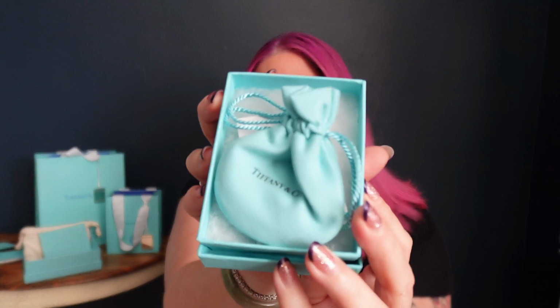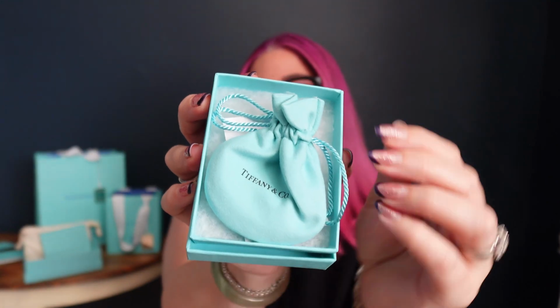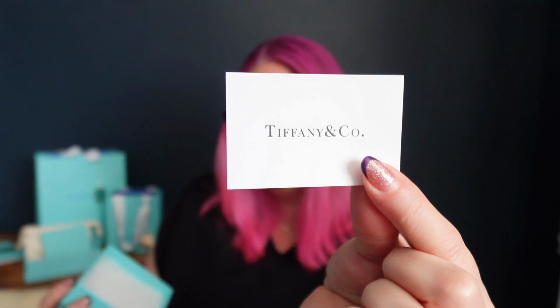Oh, tantalizingly excited about this. And we have a different type of dust bag or pouch for this one. We have this little Tiffany Blue one and a little care card. Ooh, I'm so excited for this. Oh, this has got a little divider in there as well. It doesn't need dividing because it's not earrings. I'm going to put this over here.